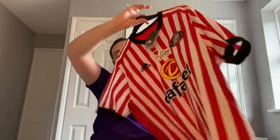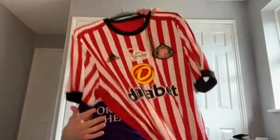It's a cracking top. And obviously with it being a Bradley Lowry one, it's a little bit more special. So yeah, let me know what you think on that one, and I'd appreciate the feedback on it. If you think I should just keep it and wear it, that's exactly what I'm going to do. Let's say it cost me a tenner.